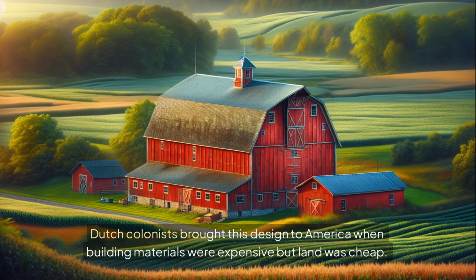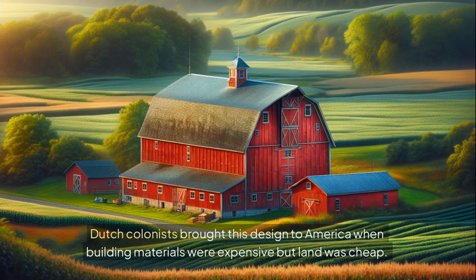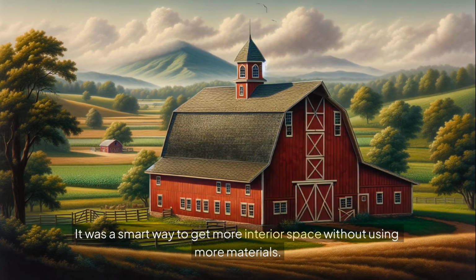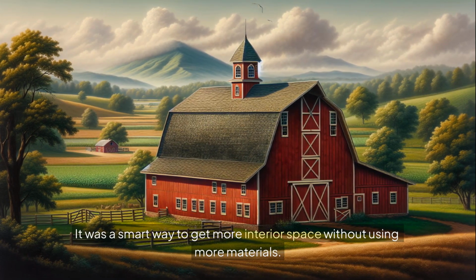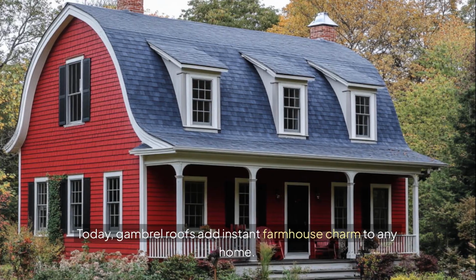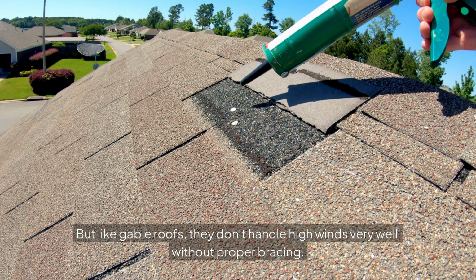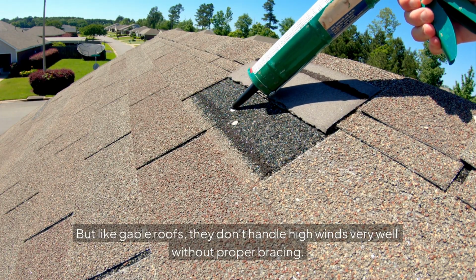Dutch colonists brought this design to America when building materials were expensive, but land was cheap. It was a smart way to get more interior space without using more materials. Today, gambrel roofs add instant farmhouse charm to any home. But like gable roofs, they don't handle high winds very well without proper bracing.